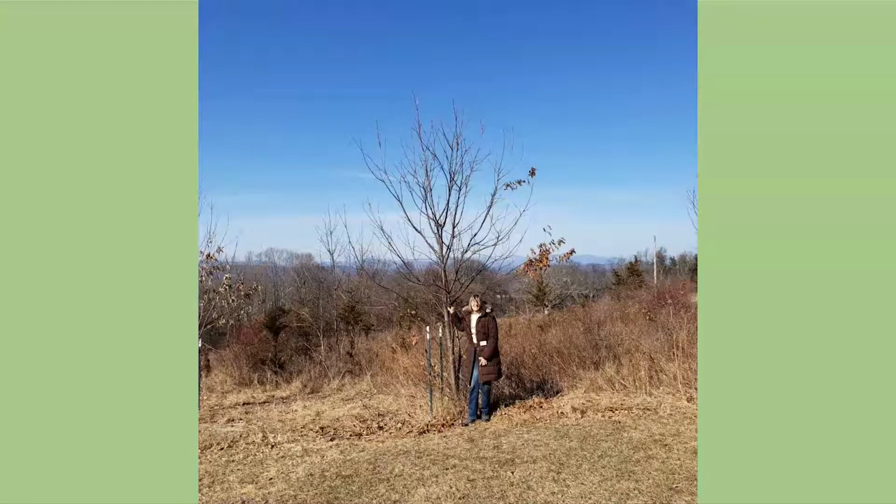And Dr. Powell visited this site, and he was standing there looking around, saying, "This is ideal habitat for chestnut. It's got acid soil, it's well drained, it's got a nice slope, there's plenty of sun for the seedlings to grow." And so we were excited to be a part of it.